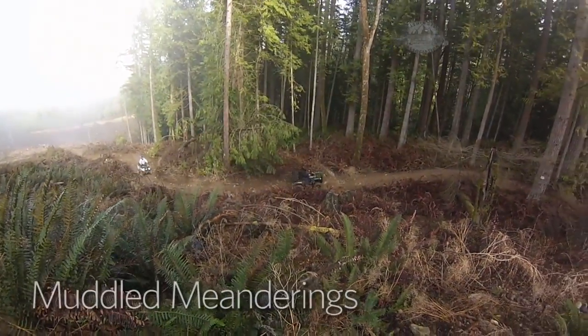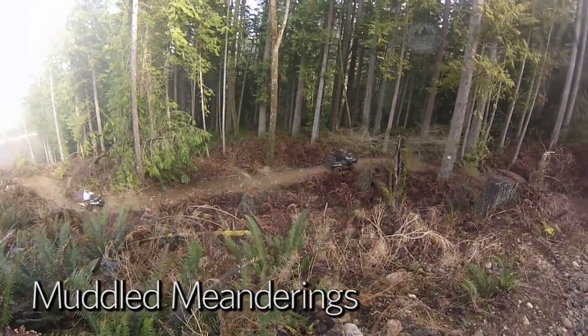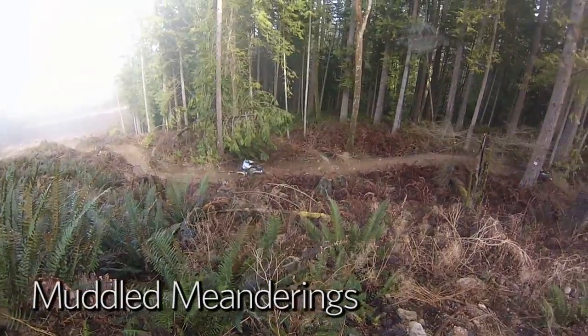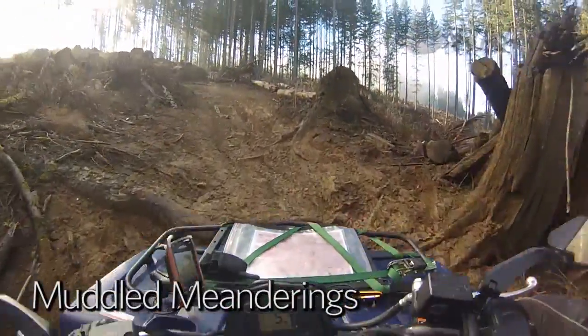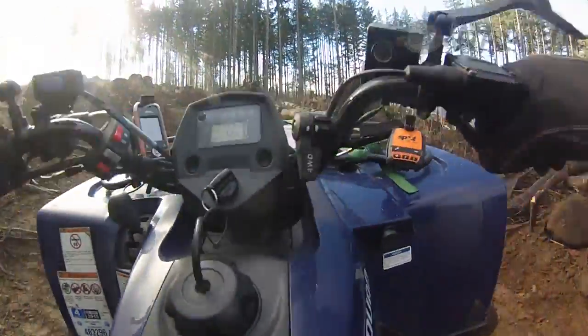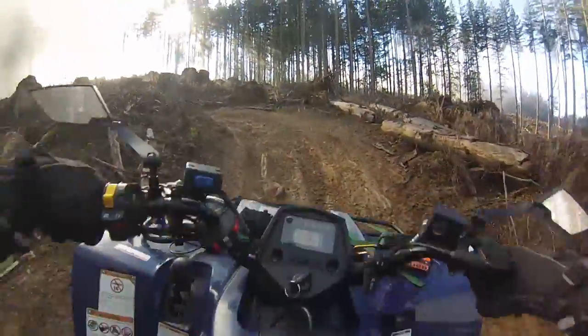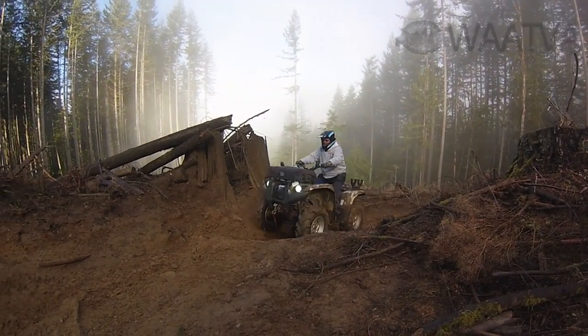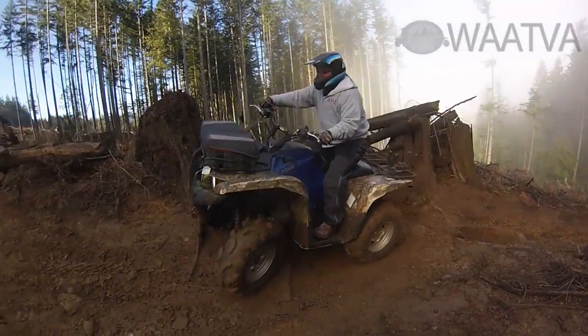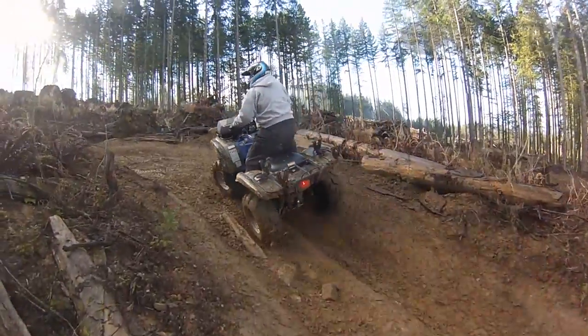We started our ride on Muddled Meandering Trail. Now, this is one of the few trails that takes you from Walker Valley Road up into the maze of roads and trails. Now, this trail can get rutted out, so expect a few spots where roots and deep ruts will cause you to choose your lines very carefully.